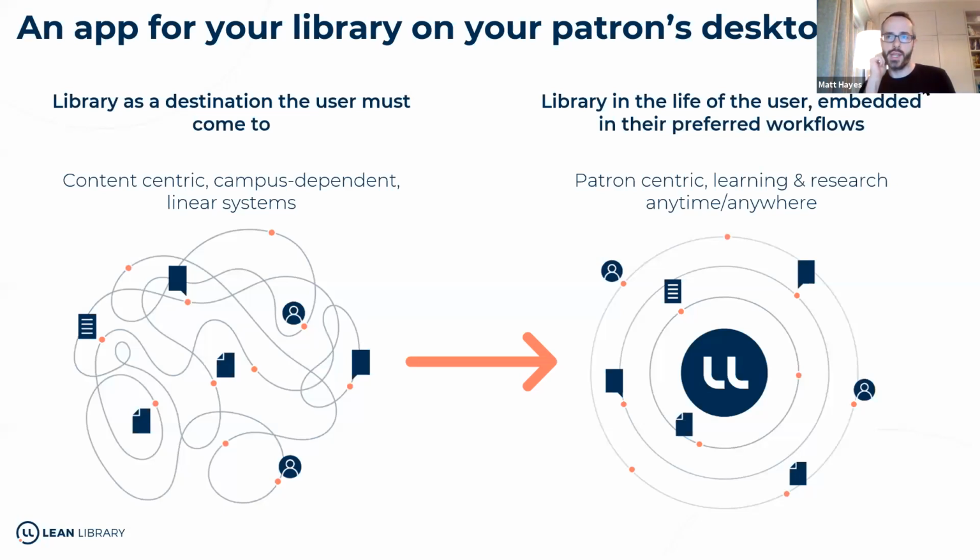And in doing all this, the intention is to give you an application for your library that sits on your patron's desktop in their workflow, available to them any moment that they need it. And we believe that can be part of this broader aim that I know that many librarians have, of shifting from being a destination that their users need to come to, whether it's the physical building or the library's online infrastructure, instead to a next generation for the library, where the library can be embedded in the life of the user and be entirely user-oriented in how they deliver their patron services.